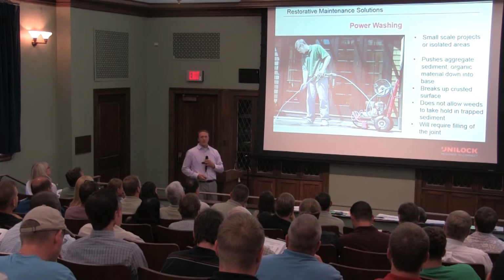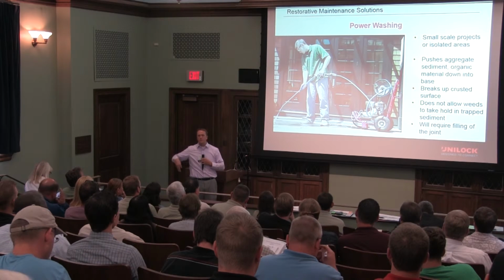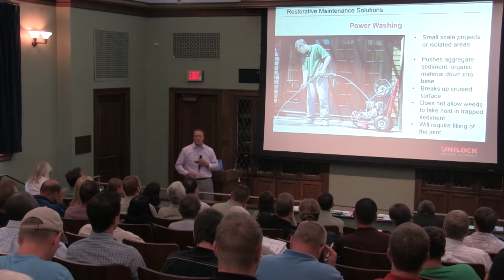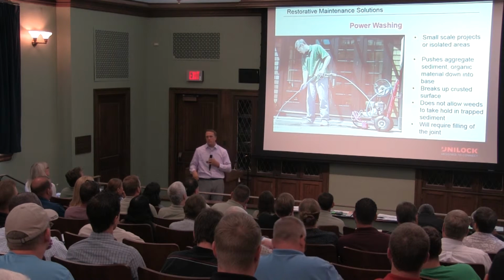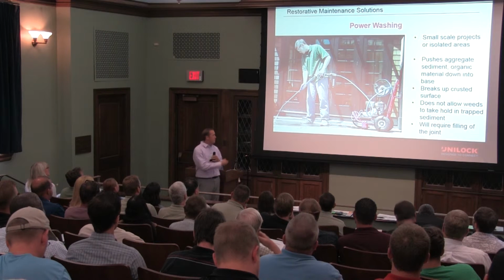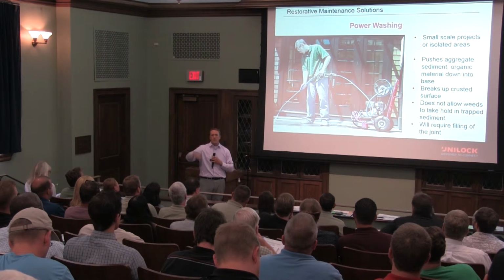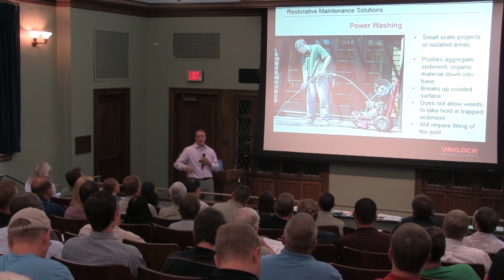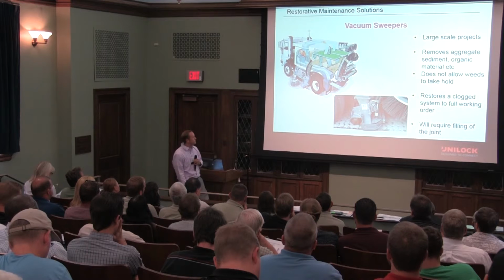Power washing is something I don't like to see, because ultimately what we're trying to do is keep that surface clean. And yes, power washing it will keep it clean, but we're also basically pushing that sediment down into the system. And the first time, it's not going to be a problem. Second time, it's not going to be a problem. But if this is our continued approach for maintenance, we're now putting more sediment down into that aggregate and providing less room for the water itself to be retained.